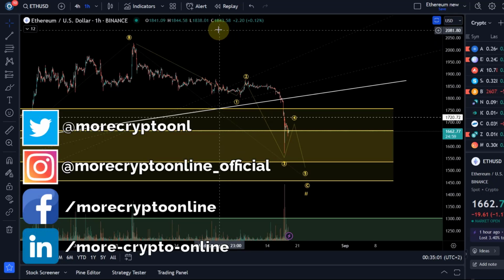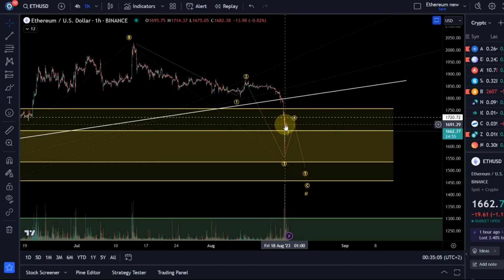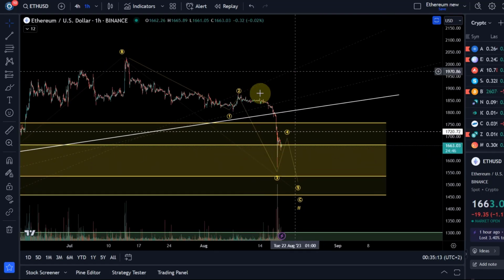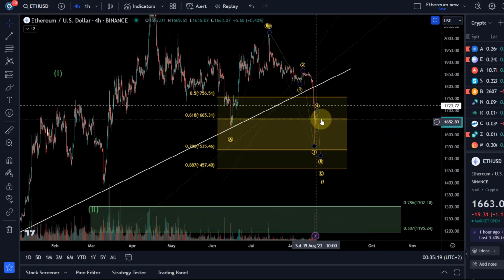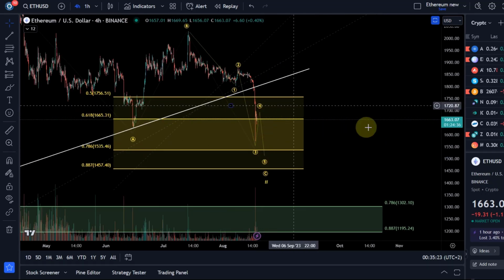It seems like Ethereum is corrective of the lows at the moment, and I primarily look for one more low here. As I said, we don't need that one more low. It could already turn around. Again, we are in a structure where price has done enough on the downside, but it would seem likely to get one more lower high and one more lower low, especially as long as we stay below 1720.